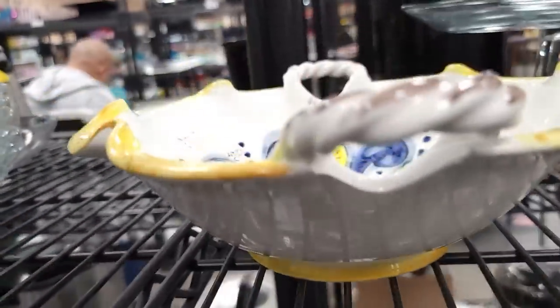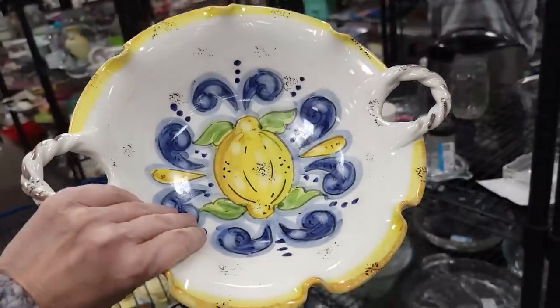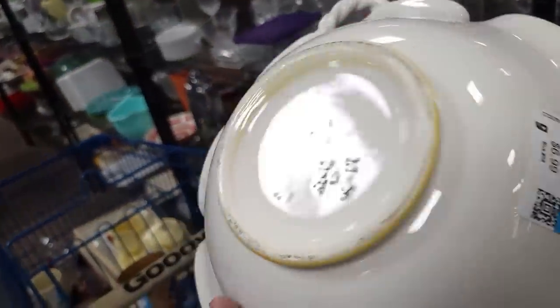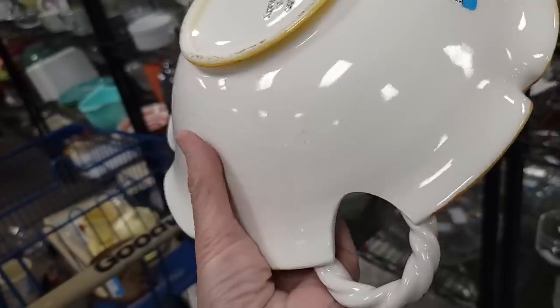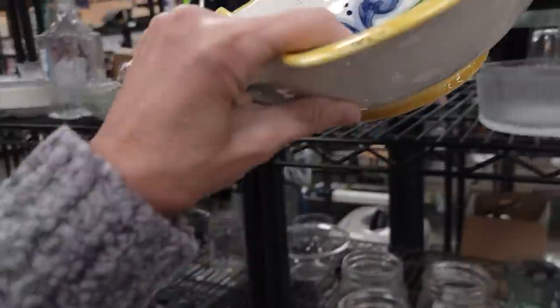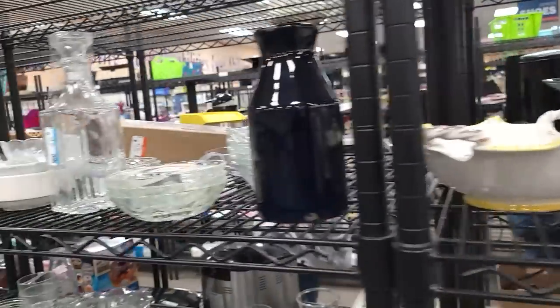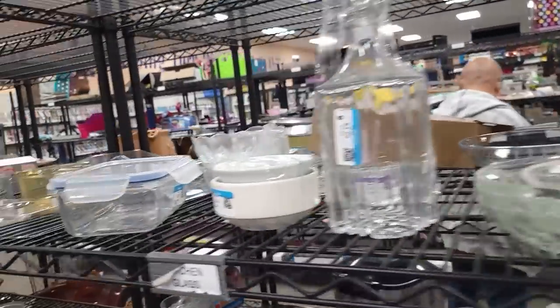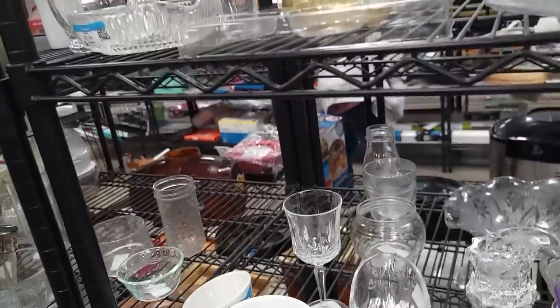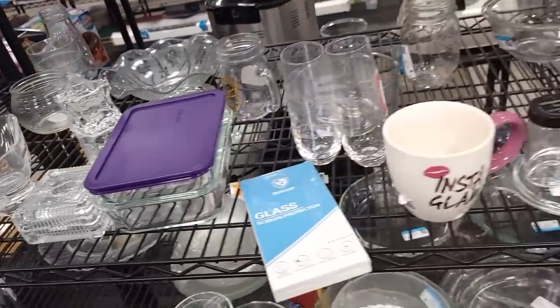Oops, sorry. Not getting my cart out of the way. This is pretty. Made in Italy. $6.99. It's not old, it's kind of a newer piece, but I'm gonna leave that. It was pretty, but just nothing exciting to pick up.